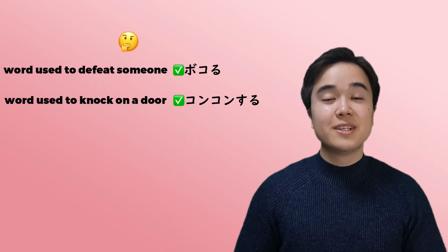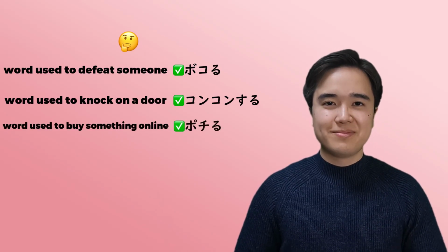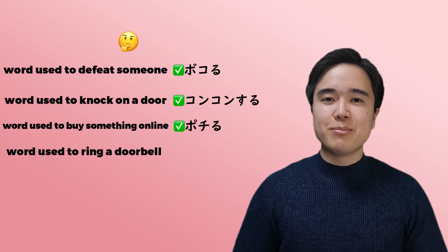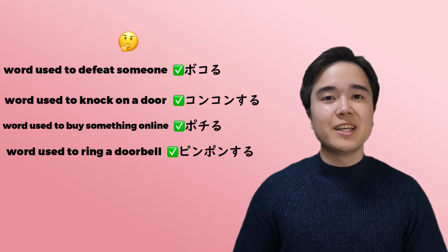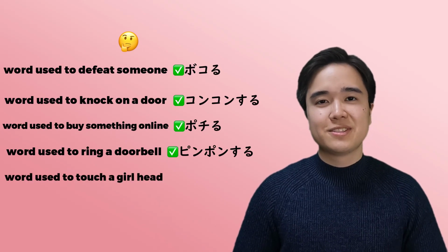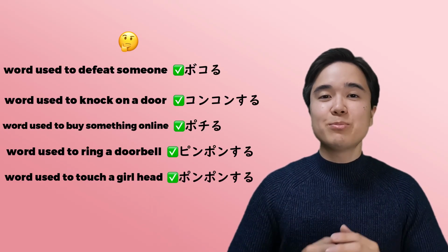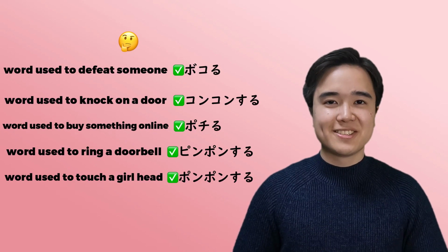Konkon-suru. What about buying something online? Pochi-ru. What about ringing the doorbell? Pinpon-suru. Finally, what's the word when you gently touch a girl's head? Ponpon-suru. Okay, let's practice these words in conversation whenever you have the chance.